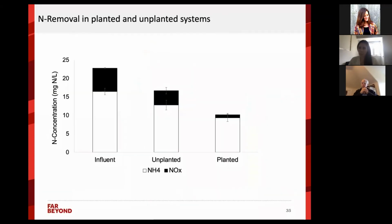This figure shows the effluent concentrations in unplanted systems and planted systems, as well as the average influent concentrations over the duration of the experiment. The white bars represent the ammonium concentrations, the black bars represent the nitrate concentrations. And what you'll see here is that the planted system did remove more nitrogen than the unplanted system, and that it did a better job at removing the added nitrate to the system. So most of the nitrate that was present in the system disappeared.